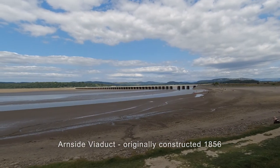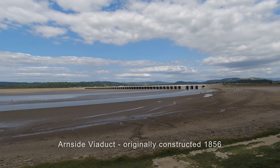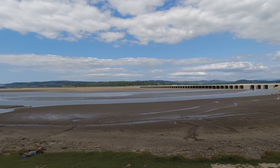Arnside Viaduct. Railway across Kent Estuary. Quite busy here today.